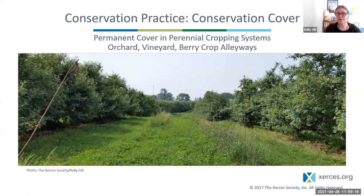It could also be for permanent cover in perennial cropping systems. So alleyways in orchards, vineyards, and berry crops, right? So here you see an apple orchard. It's very typical to see those middle rows planted to grass.